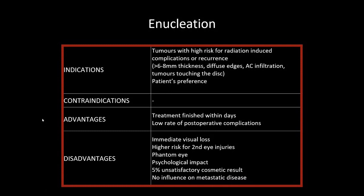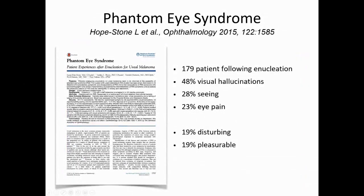The advantage is that you don't get all these side effects and you don't get all the pain, but you lose vision immediately, obviously, because the eye no longer functions at all. The main side effect, which happens in up to half of cases, is what's called phantom eye syndrome. It's a bit like phantom limb syndrome.